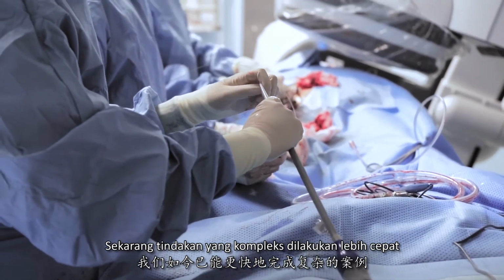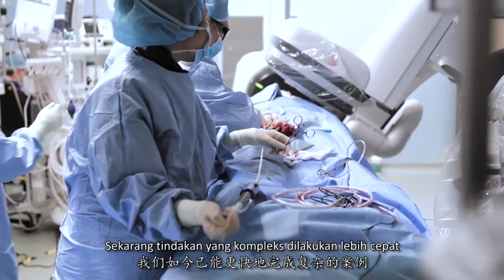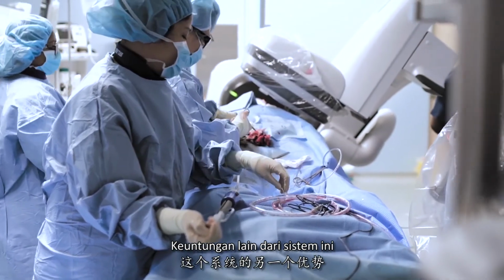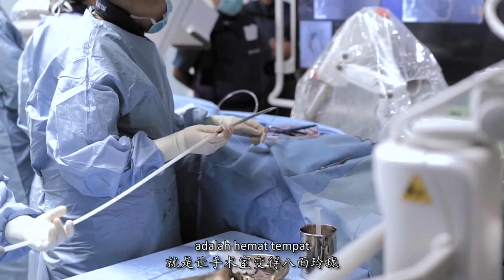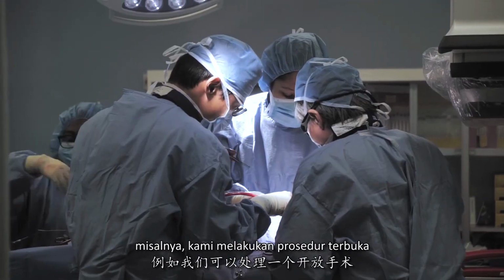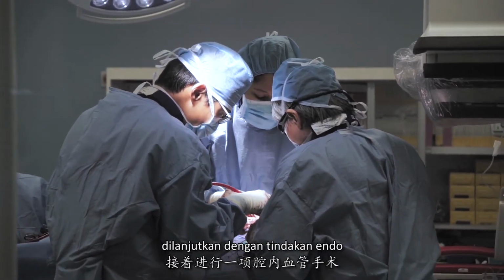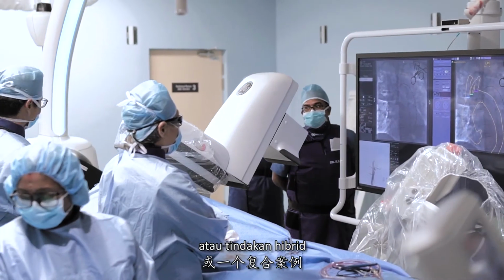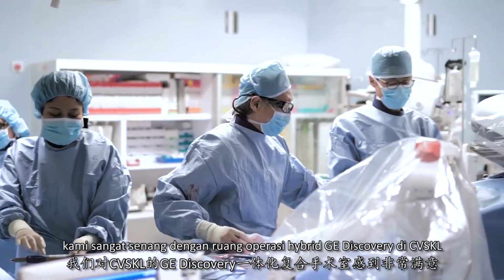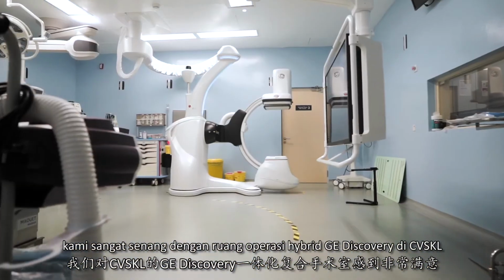We have been able to get complex cases done faster and also with lower radiation dose. The other advantage of the system is that it makes the room very versatile. For example, we may be doing an open procedure followed by an endo case or a hybrid case all in the same room. Overall, we are very happy with the GE Discovery Hybrid OR at CVSKL.